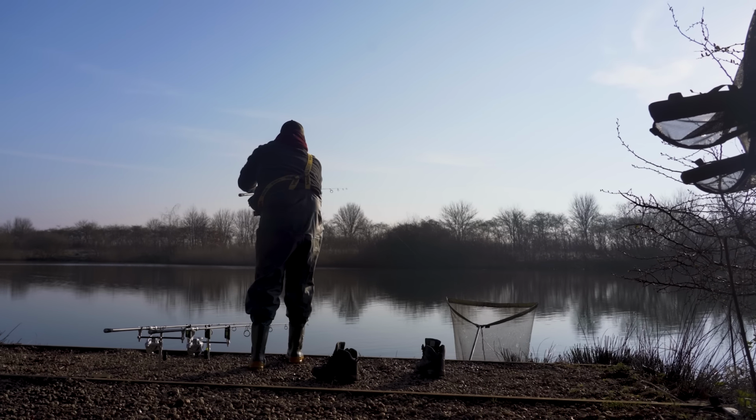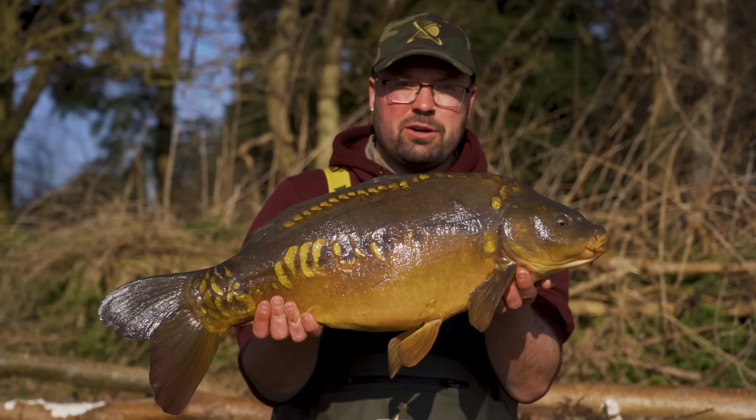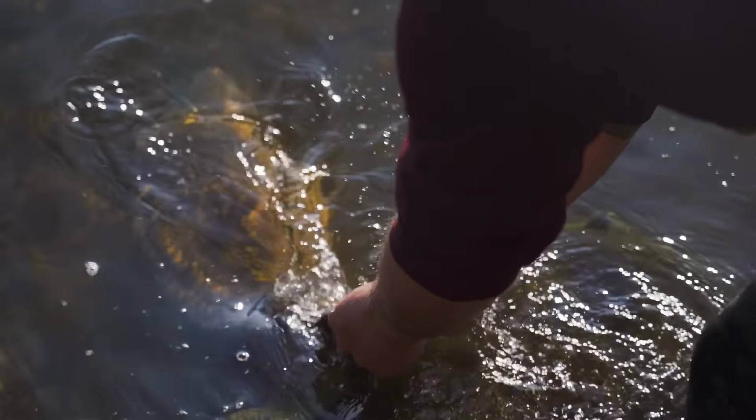But there we go, the action's really hotting up now, along with the weather, thankfully. And they're really getting on that pro stim liver, down those solid bags across the far side. So what I'm going to do is slip this one back and show you exactly how I tie them.